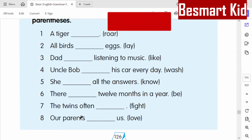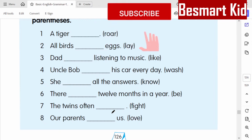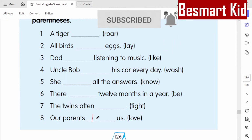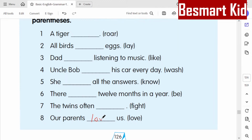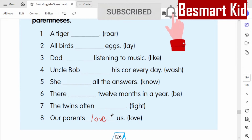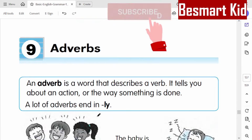Here we have adjectives, here we have adverbs. Careless is going to be carelessly. Cheap is going to be cheaply. Clear is going to be clearly. Close is going to be closely. Correct is going to be correctly. Different is going to be differently. Playful is going to be playfully. Safe is going to be safely. Selfish is going to be selfishly. Skillful is going to be skillfully. Smart is going to be smartly.